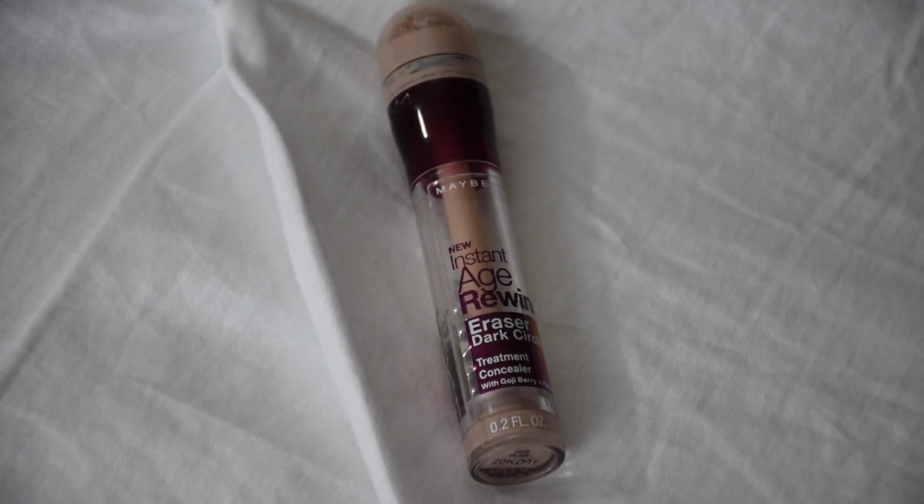Last but not least is going to be the Maybelline Instant Age Rewind Concealer. Now, this product is so talked about. I've talked about it. Everyone talks about it. And if you haven't tried it, this is the moment after this video that you need to go out and get it. It is the best dark circle eraser.